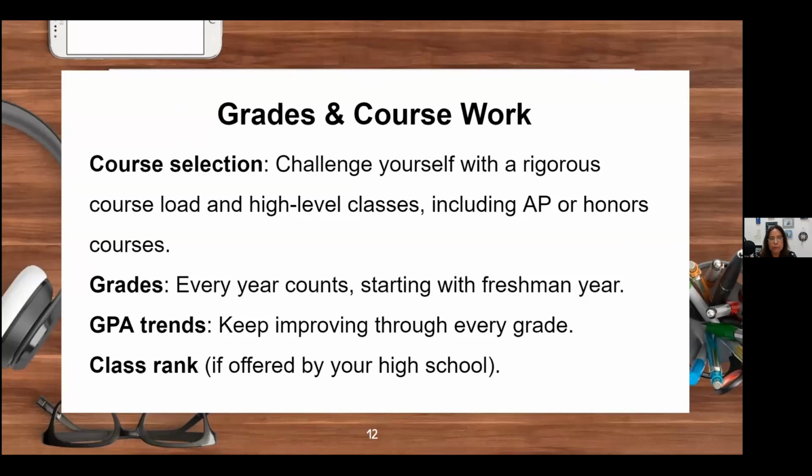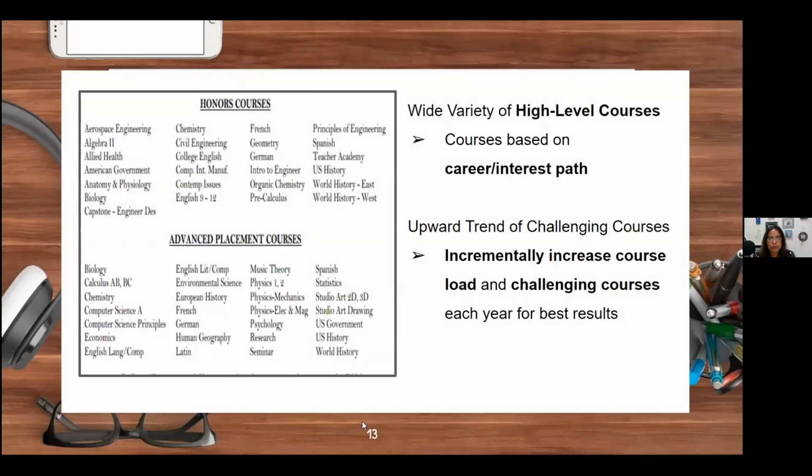Thank you. Yeah. So GPA trends also need to keep improving, and the class rank. I don't think a lot of schools offer class rank. So if it's offered, it looks pretty good on your profile. Okay, so I just picked up a list of courses that's in our school district. You have a bunch of honors, you have a bunch of advanced placements.